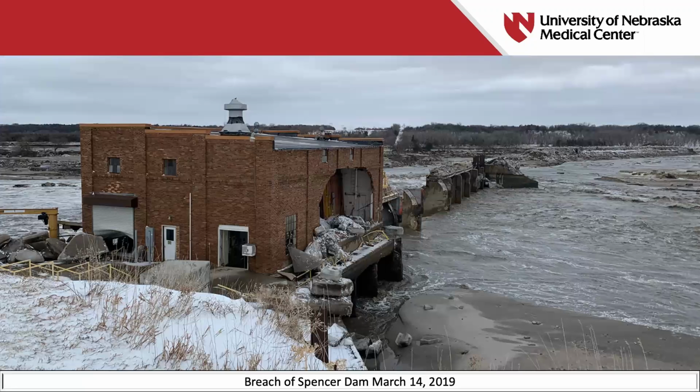In March of 2019, the Midwest region experienced flooding that was beyond devastating. We had flooding from a bomb cyclone that was followed by heavy rains and a rapid increase in temperature. Temperature in some areas went up 30 degrees in a little over 24 hours. And what that resulted in was huge ice flows breaking apart and coming down river.